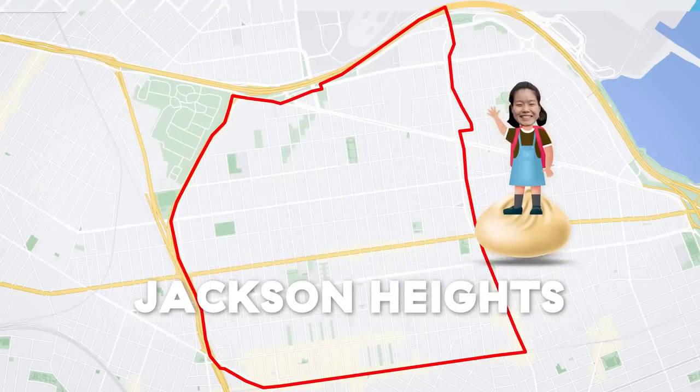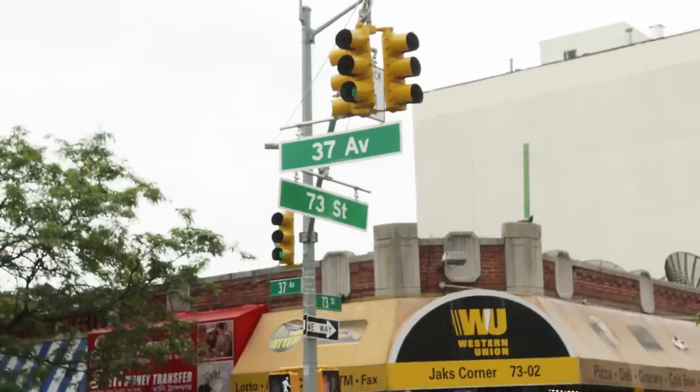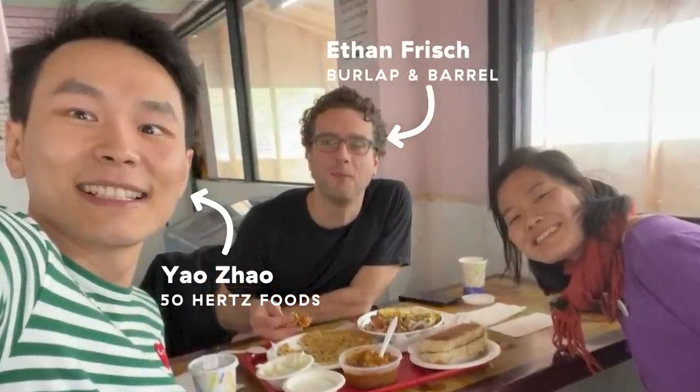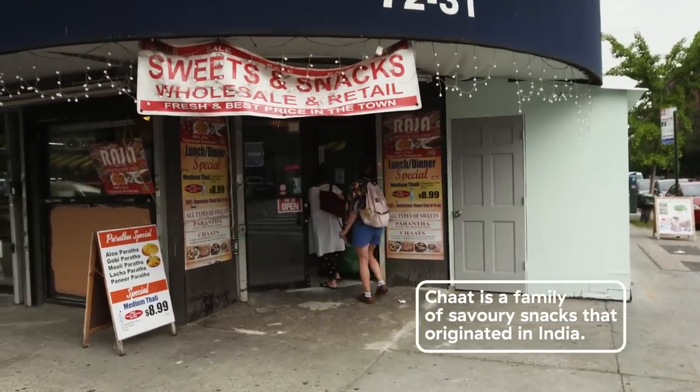So the first place that we're gonna visit today is Raja Sweets and Fast Food. It is on the corner of 37th Avenue and 73rd Street. My first time coming here was with Yao from 50 Hertz and Ethan from Burlap and Barrel, and we had an amazing chat and just a lot of amazing chaats, which are snacks. So I'm pretty excited to show you one of my favorite items.